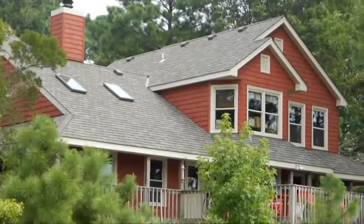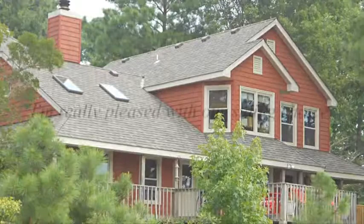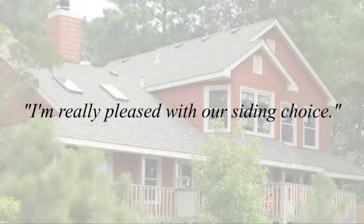According to homeowner Marcia Wallace, "It doesn't look like your typical siding job at all. I'm really pleased with our siding choice."